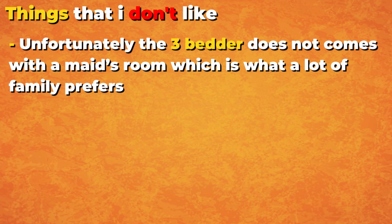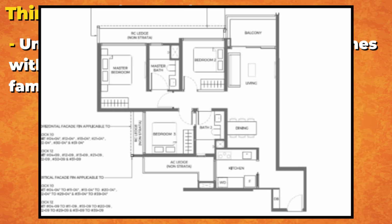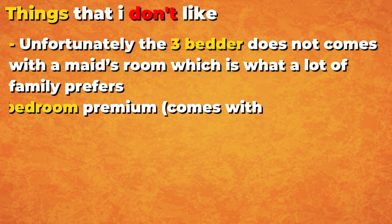So unfortunately, the three bedder in Elta doesn't come with a helper's room, which a lot of families will require. If, let's say, you're a family and you want to buy a three bedder and your helper, you may have to sacrifice one of the bedrooms for the helper as their resting area. The other option is you can go for the 3-bedroom premium.